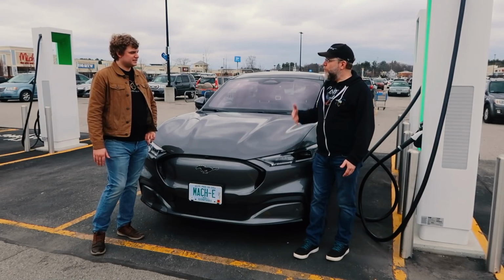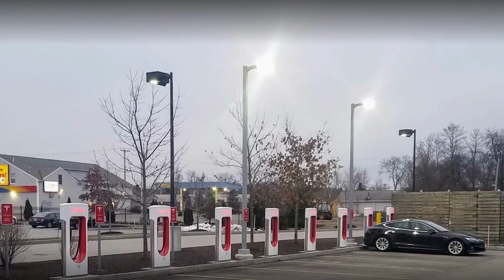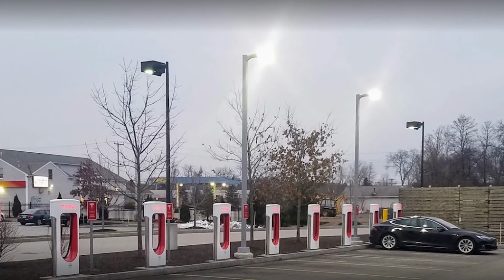We went to an Electrify America that had 4 stalls. Right in the same parking lot was Tesla Superchargers, which had 8 stalls. Now, there's a lot more Teslas on the road right now. In fact, there were 4 of them at the Supercharger. There were no other EVs at the Electrify America, but that's about to change.